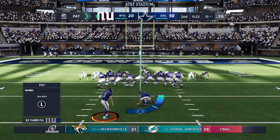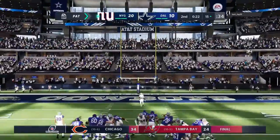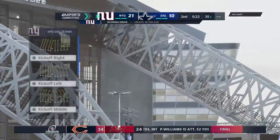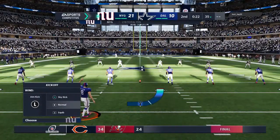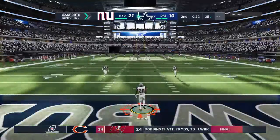For the extra point. They talked about stringing together some explosive plays here in the playoffs. That was a pretty explosive play. It certainly was. And if you're going to win on the road, it certainly helps to have big playability in your hip pocket, doesn't it? Set now to kick this one away, and off it goes.